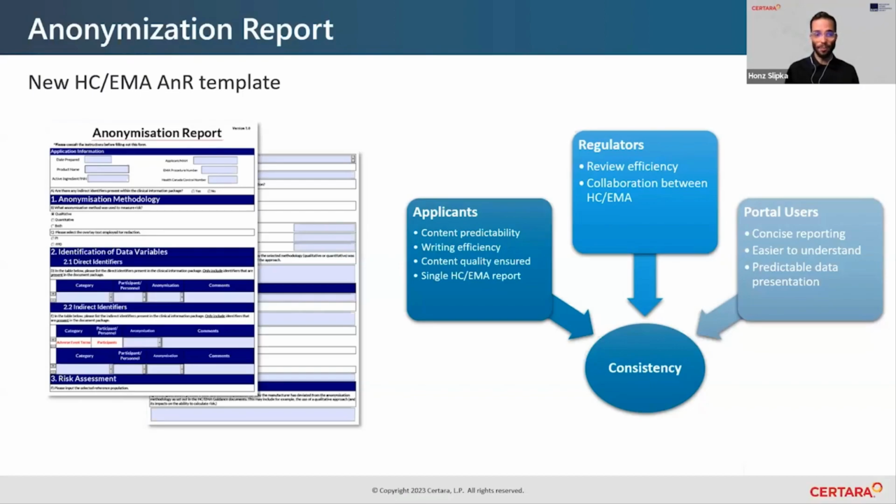Really, this should benefit you as the applicant because all of the content that you need to submit is predictably presented in the report, and it should speed up your writing of this. So everything being a drop-down menu, you know right where to go. You can select all of the indirect identifiers that you have in your documents, say whether they're for the participants or the personnel, and what your anonymization technique was. It should greatly increase the efficiency with which you'll be authoring this, and it also means that you'll at some point be able to submit just one anonymization report to both Health Canada and EMA.